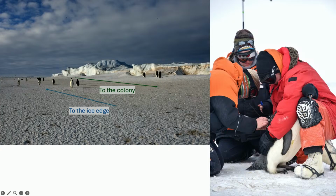So that was the penguin highway. Here was the colony, and then that was the way to the ice edge. And we were capturing the birds this way, so they were on their foraging trip, and then tagging them in a short procedure. It was under 30 minutes, so it was quite quick. And when they were done with their foraging and they were coming back to the colony, we tried to capture them here.